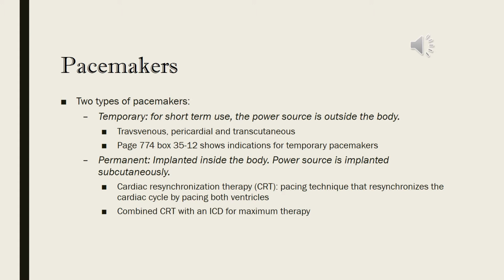This is why it is a temporary thing. Sometimes there's just a problem with an arrhythmia and they can get the pacemaker to reset the electrical conduction of the heart. So that's why they may do it. But in the case that I told you about, her heart was so badly damaged that she needed a permanent pacemaker, but until we could get the infection down to where we could safely open her up and implant it subcutaneously, we had to do a temporary pacemaker on her.